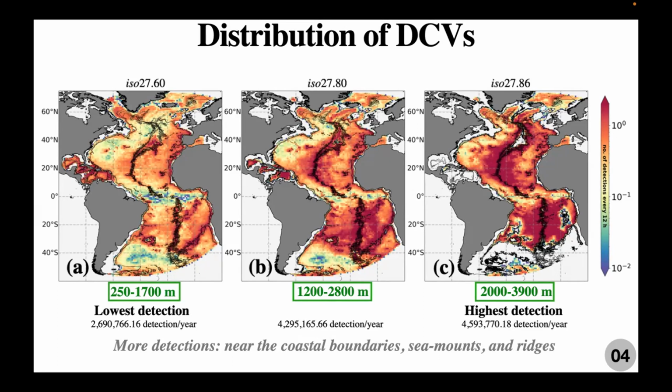And you can see clearly that the region having the highest density of detections is near the coastal boundaries. The cursor is not moving, but you can see it's near the coastal boundaries or near the mid-Atlantic ridge, even in the south and north. Further, I have written the number of detections which are taking place. So it's the total of cyclones and anticyclones that we see in the Atlantic basin.